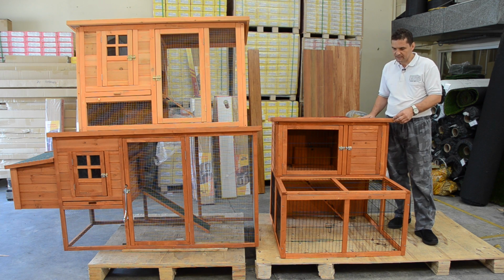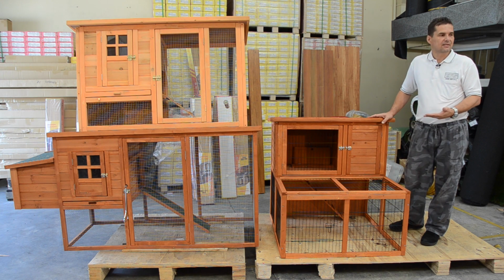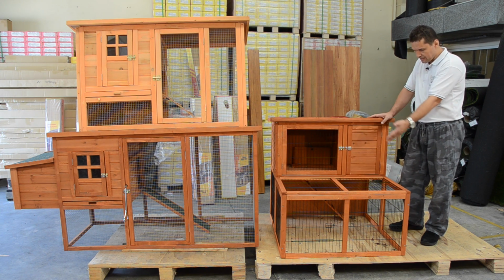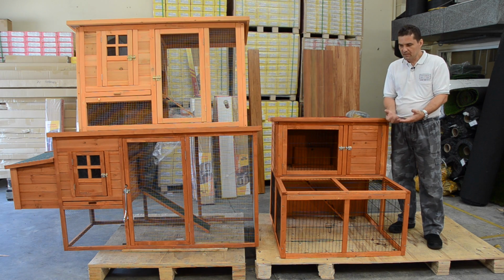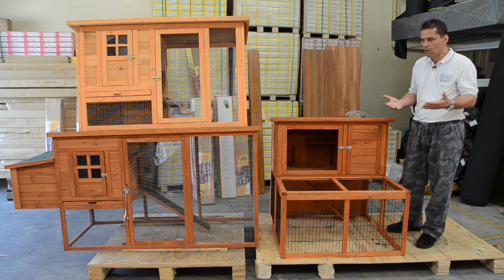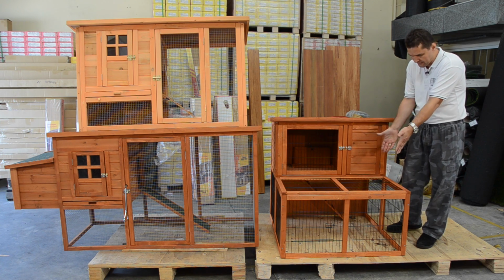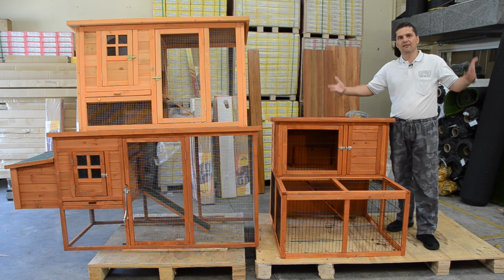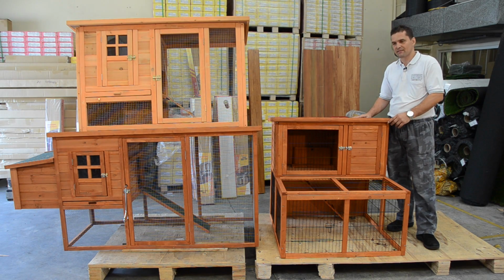Other questions we get asked is, do they have the wire on the bottom? The answer is no. The chicken cages and the rabbit hutches, there's no bottom underneath. But they're easily transportable, and if you want, you can put your own mesh on top, or we can give you a free pallet, and you can even rest them on a pallet like we've done here, if you're worried about predators and foxes and dogs coming in and getting into your pets inside.